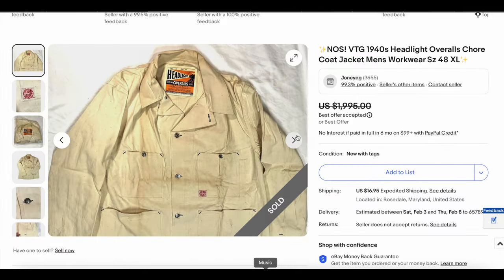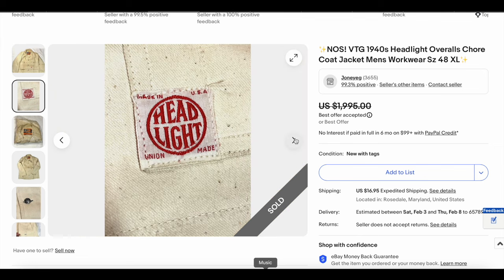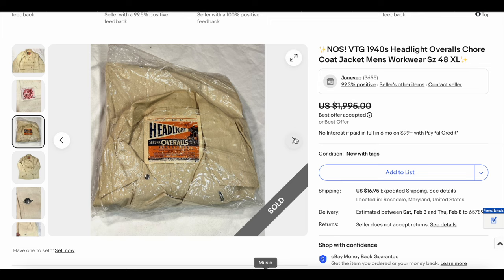So next up at number four, we have a new old stock Headlight overall chore coat. Headlight was a smaller but fairly prominent company from the Midwest that made workwear. They eventually merged with Finck and were then bought by Carhartt, and it's a long history that isn't super well documented, but Headlight is a fairly sought after and desirable brand from that era. I actually just passed one through my own possession not too long ago, so pretty cool.